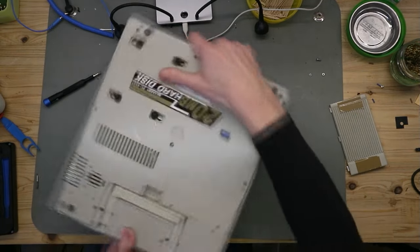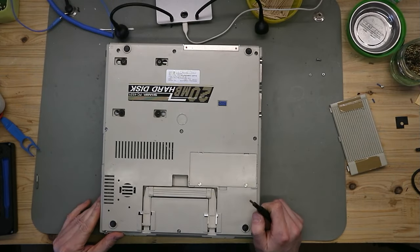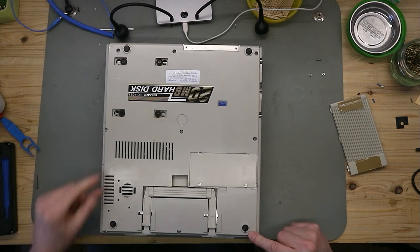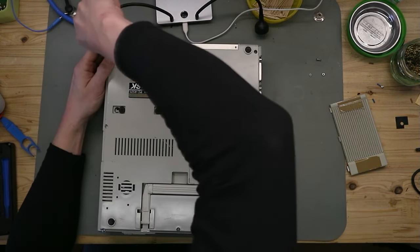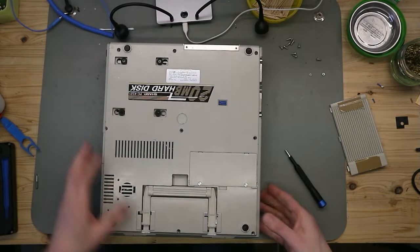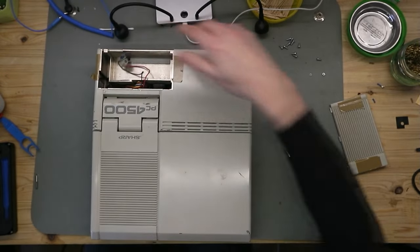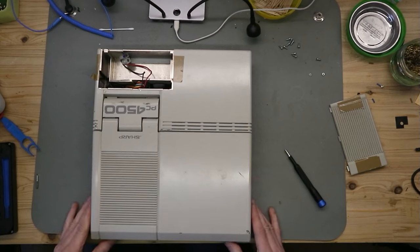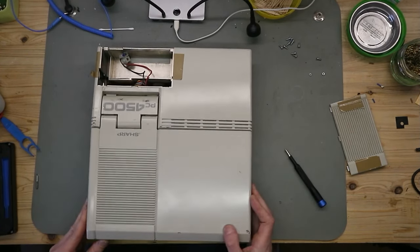Then we flip it over, and we have here, here, here, and here, and here, some flip screws. So, screws are out, now we flip it over again, then we lift this up carefully.